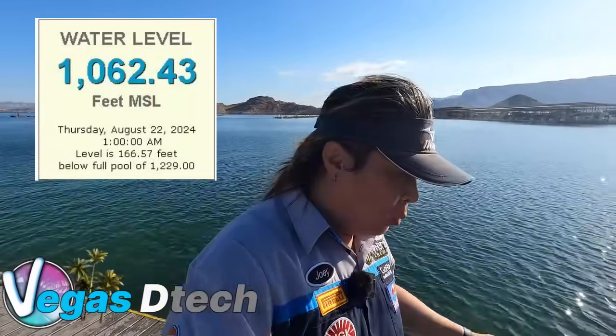Alrighty guys, the water level today at Lake Mead is 1,062.43 feet. Water conditions here are smooth. Temperature out here at 8 o'clock is going to be about 98 degrees. Boat ramps are wide open. No waiting line at all.